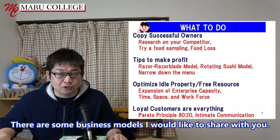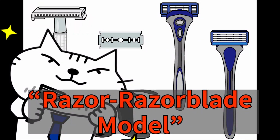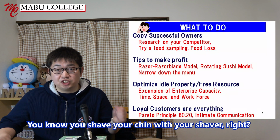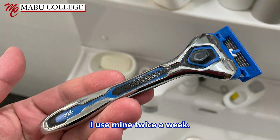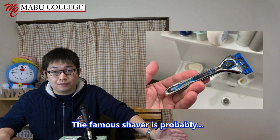There are some business models I would like to share with you. That's called the razor blade model. You know, you shave your chin with your shaver, right? I use mine twice a week. The famous one is probably Gillette.